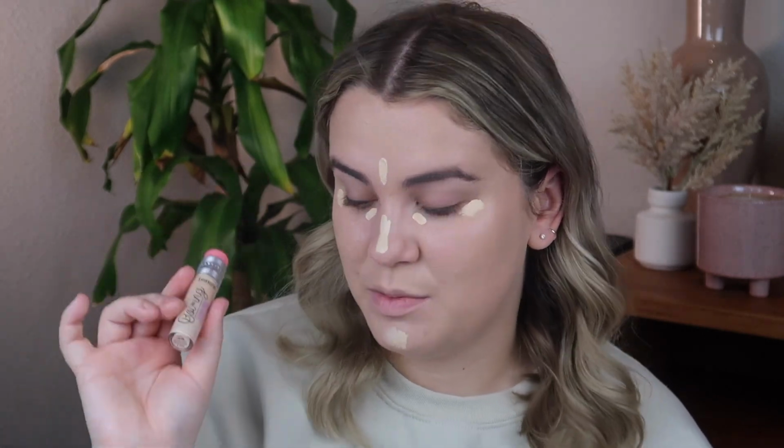I would say that I would repurchase it, but I do not need to be repurchasing any concealers at the moment, so let's go ahead and blend this out. This is definitely very full coverage, and like I said, I have never had an issue with this concealer.